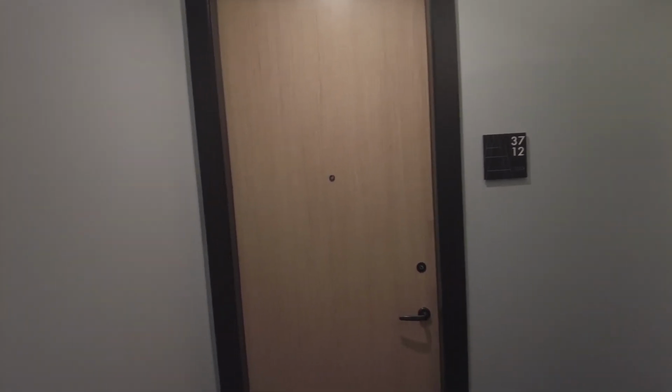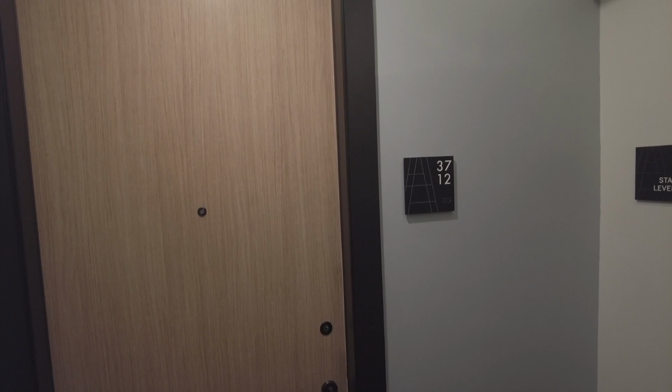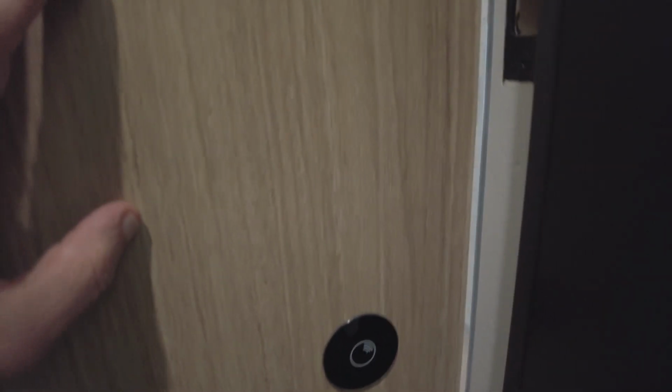Hey, we're about to look at the 3-bedroom. It's the C3 floor plan at the Atelier. This is on the 37th floor. It's 3712, so let's walk in. You notice it's got keyless entry, electronic. You just wave your card and it gets you in.